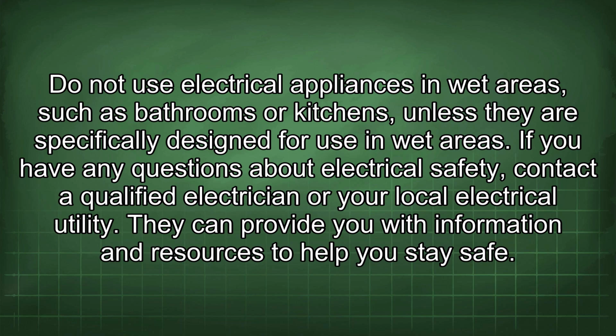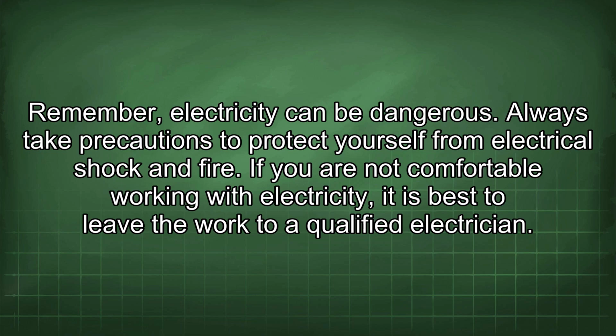Do not use electrical appliances in wet areas, such as bathrooms or kitchens, unless they are specifically designed for use in wet areas. If you have any questions about electrical safety, contact a qualified electrician or your local electrical utility. They can provide you with information and resources to help you stay safe. Remember, electricity can be dangerous. Always take precautions to protect yourself from electrical shock and fire.